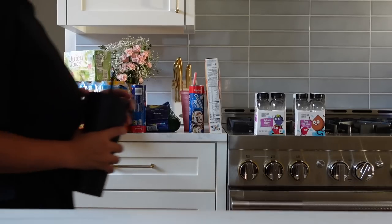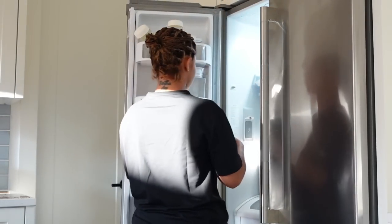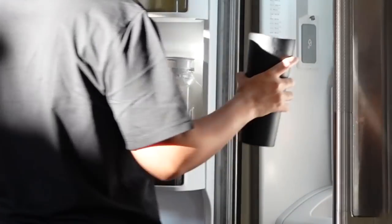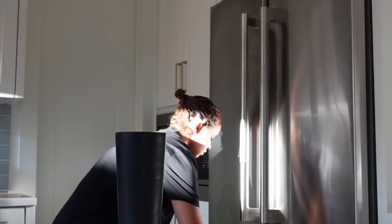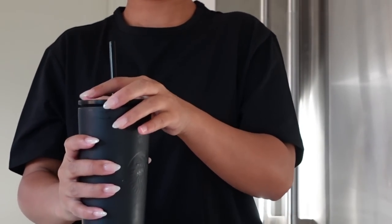So after we've had a nice slow self-care morning, we are motivated to get this house together. So of course, we're gonna start off with a cup of water. It's really important to make sure that we're staying hydrated. I personally can slack in this area quite often, so I try to keep up with it and fill up this little cup that I have a couple times a day. But this is your reminder to drink your water.